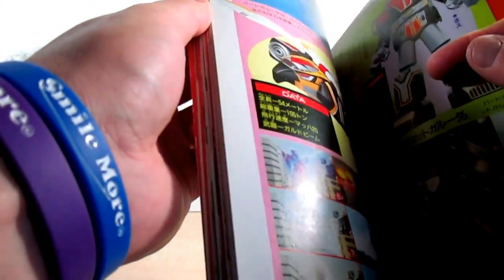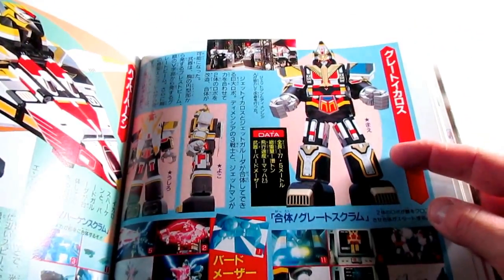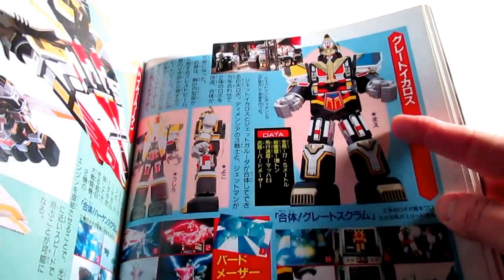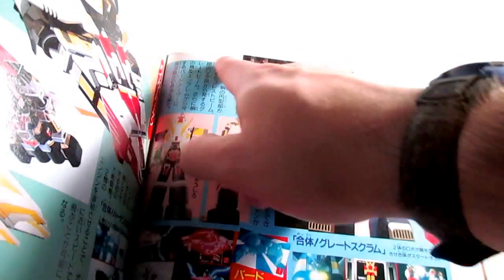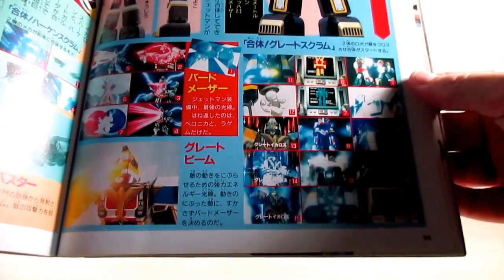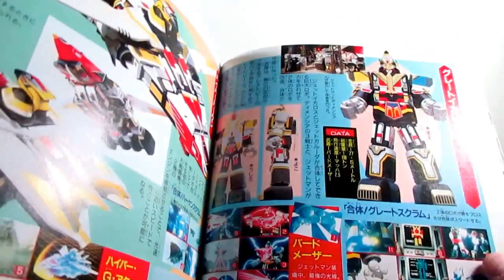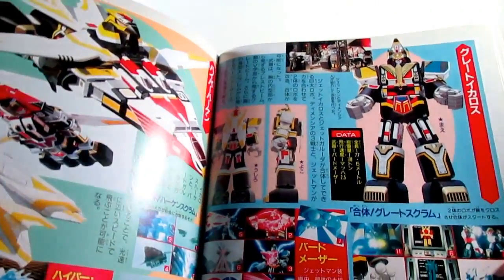On the next page, pages 34 and 35. Here on page 34, here's a picture of Great Icarus. This is Jet Garuda and Jet Icarus combined together to become this mighty mecha. Got a side view of him, a back view, and then more kanji on the information about this mecha. And the 1, 2, 3 steps of the 2 combining together to become this mighty mecha. And his attack here. And of course, Great Icarus made his debut in episode 24 of Jetman. And so let's go ahead and continue on.